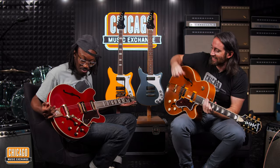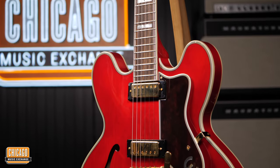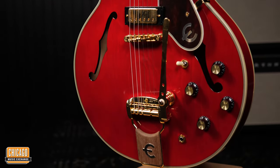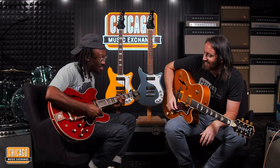I have the Sheridan, which is in cherry, which is beautiful. I do believe this is one of their most recognized, and it's a rival to the 335, of course. It's a classic guitar. I feel like this covers everything you probably want, a versatile guitar you can do everything with. I love the whammy. I'm a whammy guy myself.